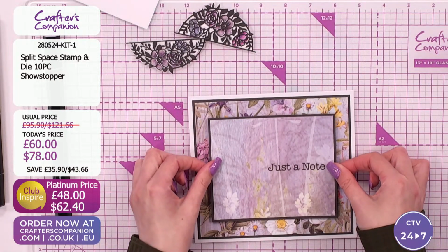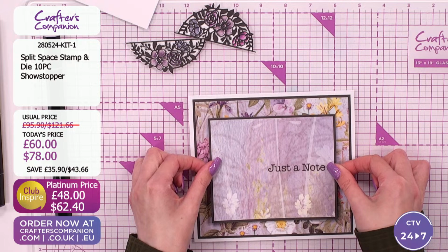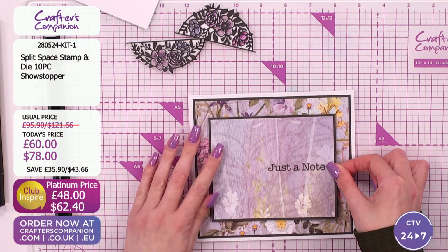Oh dear, right, let's place that onto the centre of that. Pretty. Got a nice border, isn't that gorgeous?